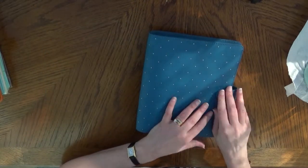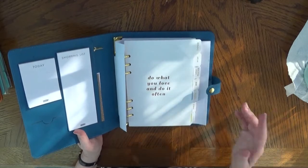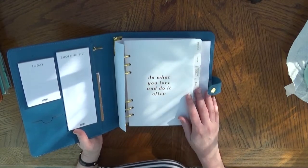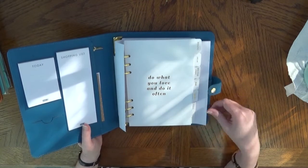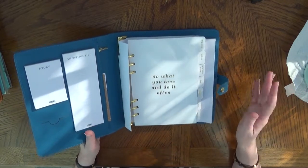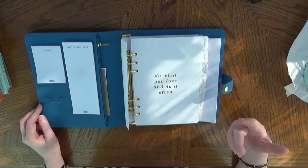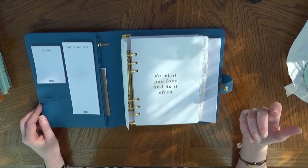So I currently do use this. I particularly wanted the wellness inserts. I know you can buy the inserts separately, but I particularly wanted the dividers as well, because I'm a sickly child, I do have health issues, and so that's my washing machine spinning. Can you hear that? Probably.